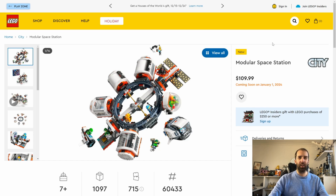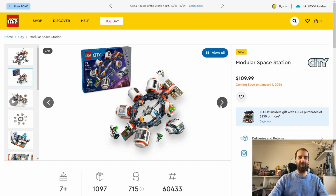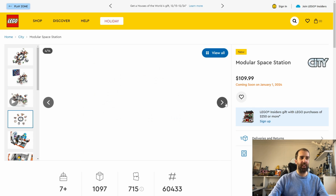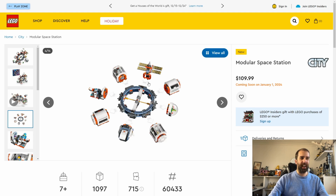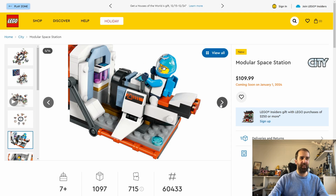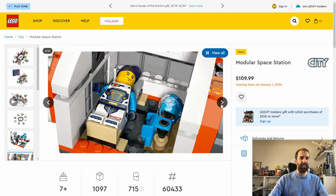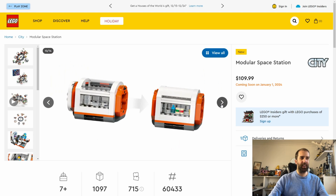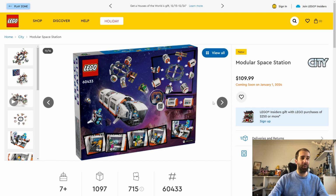at $110 or £90. I do like the look of this, but I'm not paying the full price for this. It's quite expensive, but I do like these modular components. These look quite decent. You can take them off and move them around as you see fit. I do quite like the idea of that. It's quite a lot of elements in it. A load of minifigures come in it. I do like these, you can customise it, so that's quite cool, I suppose.